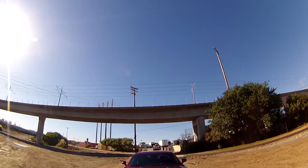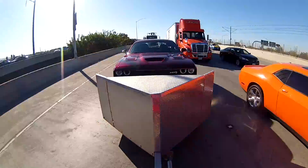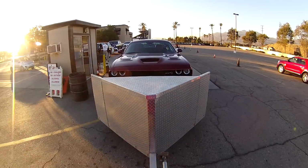It towed really well, actually. I was worried about the fact that the trailer weighs about as much as the Jeep with the car on it. But it did good. I was pleasantly surprised. It wasn't sketchy at all.